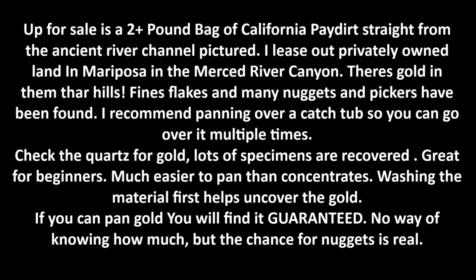Today we're going to be going through an eBay seller by the name of Jay and Jay Gold Prospecting, and this is going to be his 2-pound bag from the Merced River Canyon, and it is guaranteed a half gram nugget. It is supposed to be unsearched paydirt with a half gram nugget bonus. So let's flip over to the overhead and start going through this paydirt, classify it down, pan it out, and see what kind of gold we recover. But first, let's flash up the description.